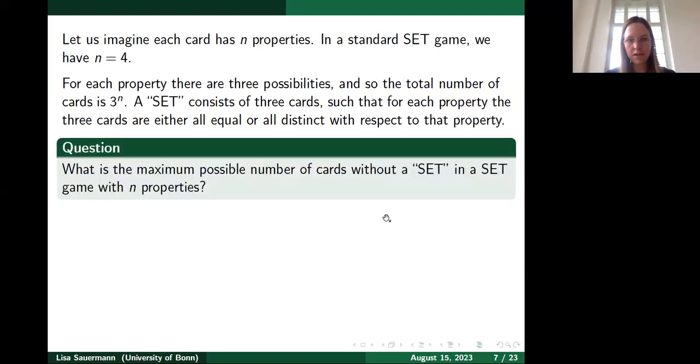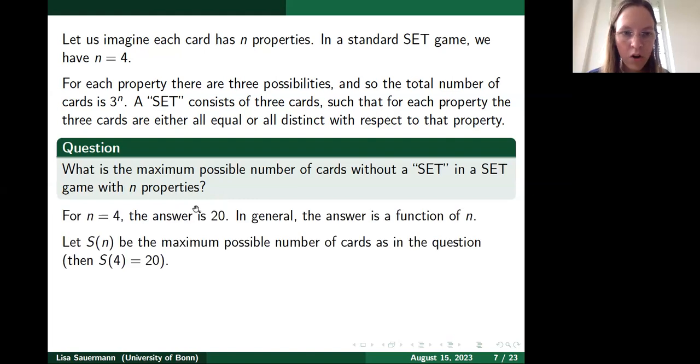Okay, and then again, you can ask the same question: what's the maximum possible number of cards without a set in a Set game with n properties? We already saw that for n equals 4, the standard game, the answer is 20, but in general the answer will depend on this variable n. So the answer will be a function of n. Let S of n be the maximum possible number of cards without a set in a Set game with n properties. So for example, S of 4 we saw was 20.